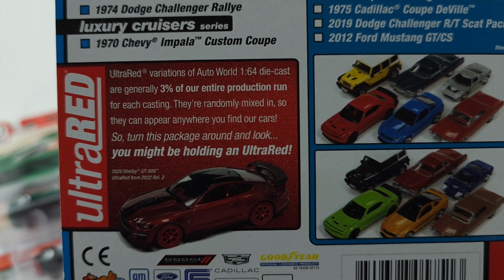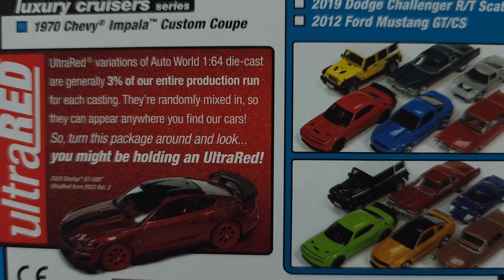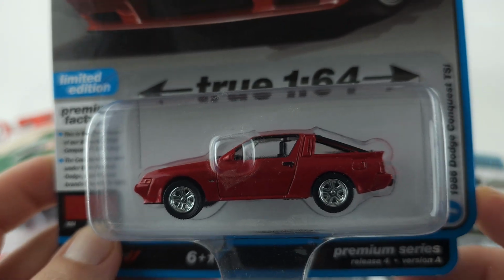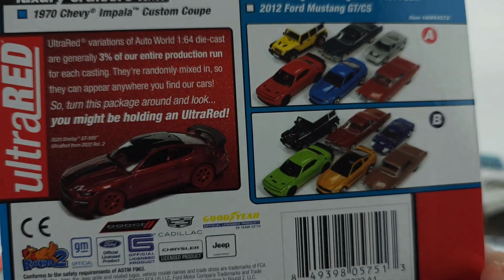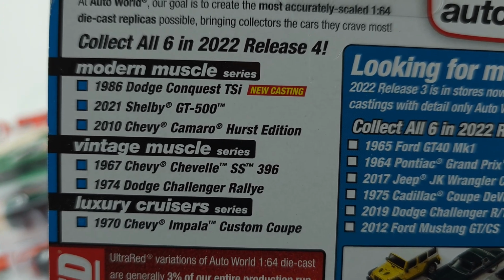And I checked, and this is not an Ultra Red. I don't believe so anyways. I think the Ultra Reds have a little bit like white wheels. These look like just the normal wheels. So I think it's just a color variant that it comes in. So I was excited at first, but it was not an Ultra Red. And again, there's the ones you can get in this set.